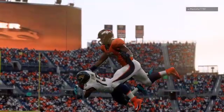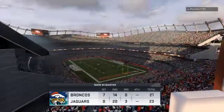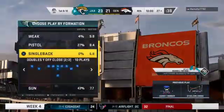That's the end of the 3rd quarter. And as they come to the line, they will not be able to get off another play as time has run out on this 3rd quarter. You are watching the NFL on EA Sports.